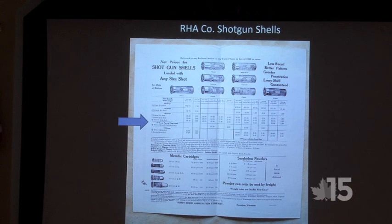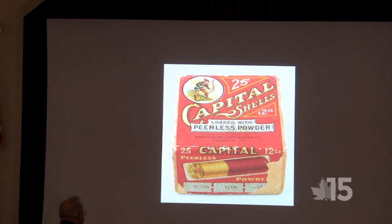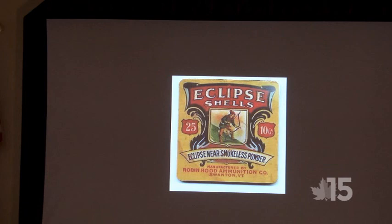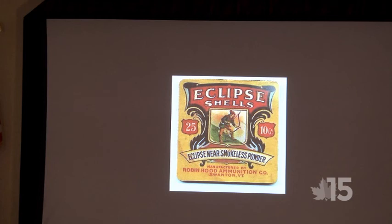Okay. So here's some of the boxes. That's how nice and colorful they are. So these are capital, and they would tell you what powder they were loaded with, because that was the idea, is their powders were very special and they were advertised independently. Oh my God, I can have a cartridge loaded with creoleless powder. Okay. Clipper, loaded with creoleless powder. Eclipse, near smokeless powder. Now this was a variety of basically smokeless powder that still smoked, but it was very gentle on your shoulder. That's how they called it, near smokeless.